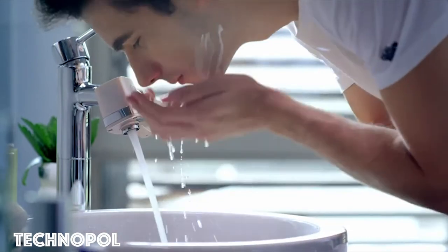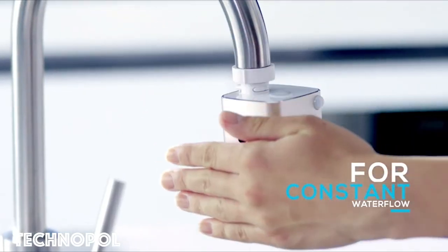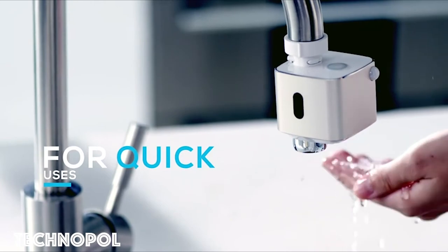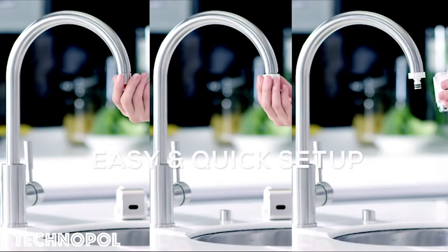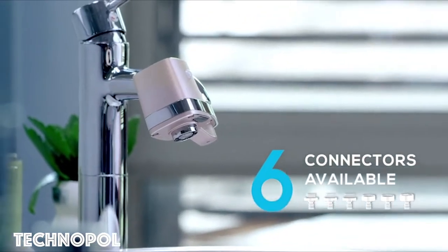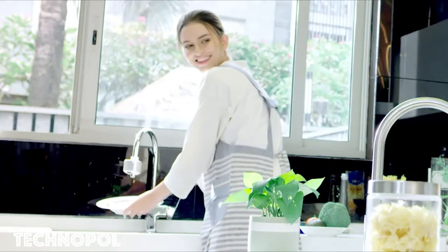It has two powerful sensors for on and off, with a timeout protection that stops the water automatically. The bottom sensor is for quick use. There's no need to replace your old taps, simply make them work better. With our six different connector sizes, it fits easily with most bathroom and kitchen faucets.